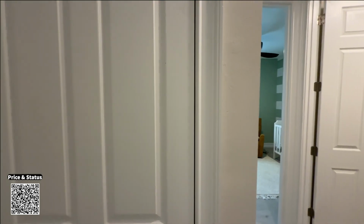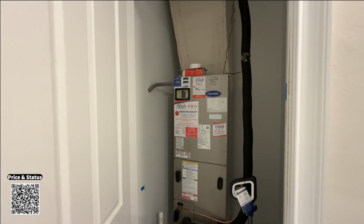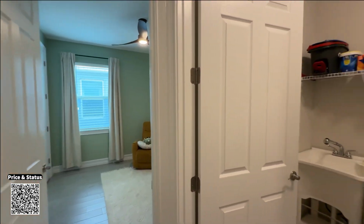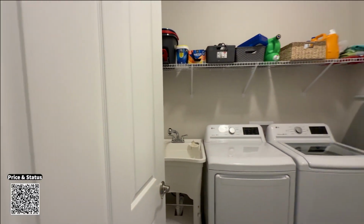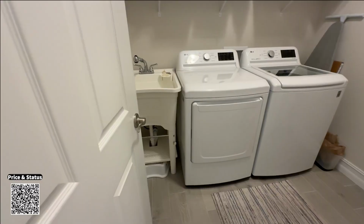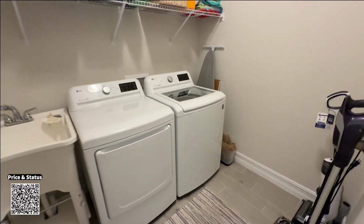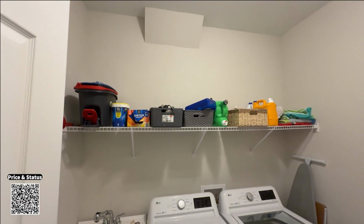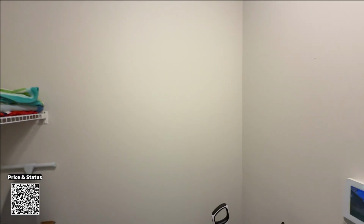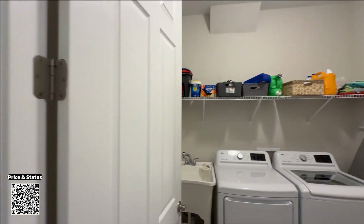Over here is where your AC is, a Carrier, 3 tons. Then over here is your laundry room. You've got your washer and dryer and a nice sink there. You've got your shelf up here, a lot of space. You could put shelves on the top over here. So if you'd like to add more stuff in here, you could put more shelves. It's nice and spacious.